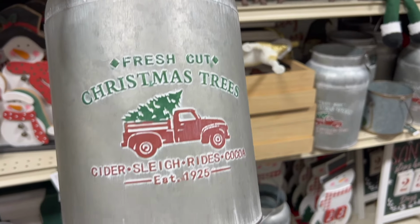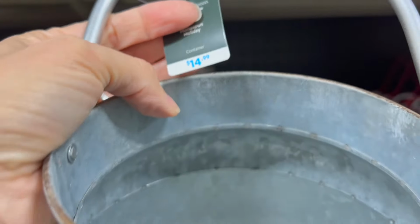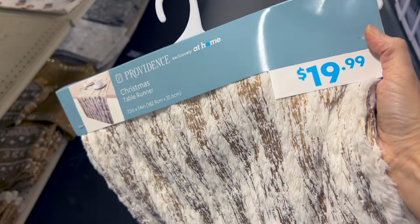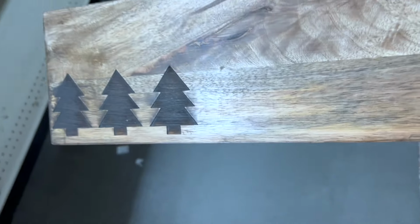I loved this galvanized container for fresh cut Christmas trees. $14.99 was a great price. You could just pop some Norfolk pine stems in there and just have a really pretty arrangement.